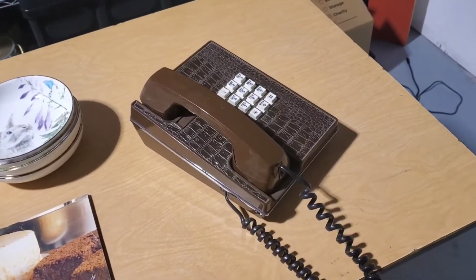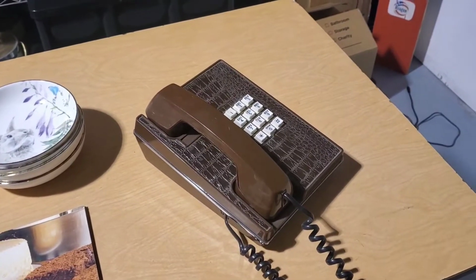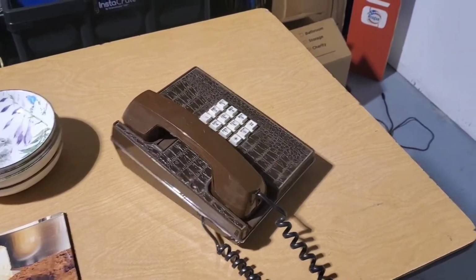So I have only one more phone in stock right now. It's kind of sad. Garage sale season for me just didn't happen, and that's where I usually find the phones. You can get them cheap, $1, $2.